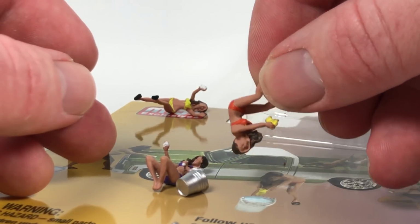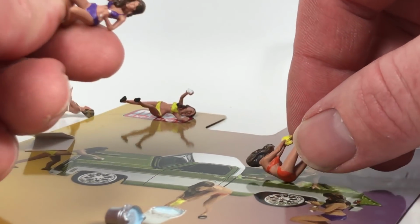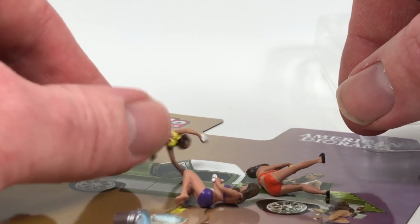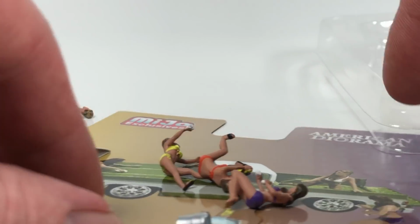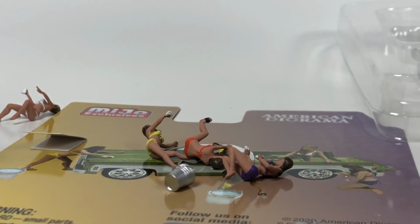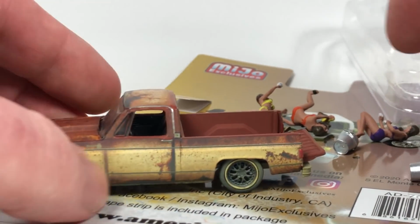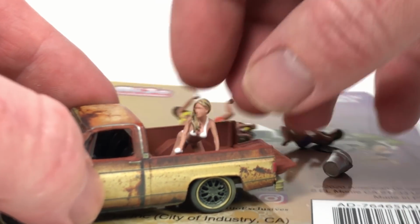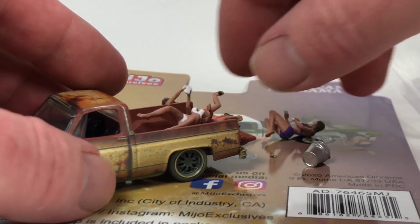So as far as the detail on the girls, they look fairly detailed, I guess. As much as you can for these little tiny features. This one's got like flip-flops on. No, this one does too. Anyway, let's create the scene. Let's actually do it on this one since the bed is already down. Why not? So we got her. She's back here, padding up here. They're just getting it. I don't know what they're doing.